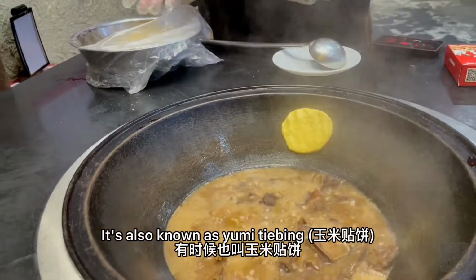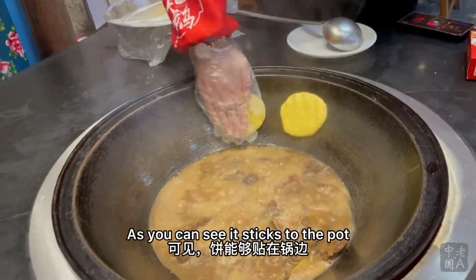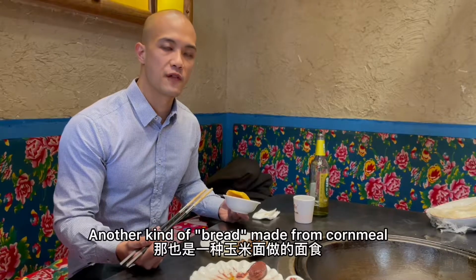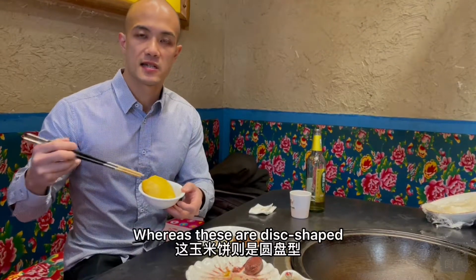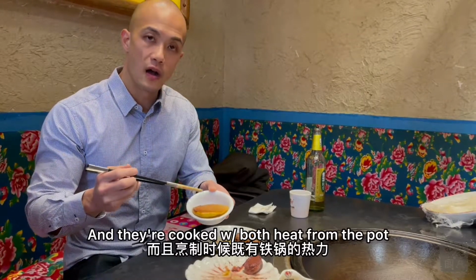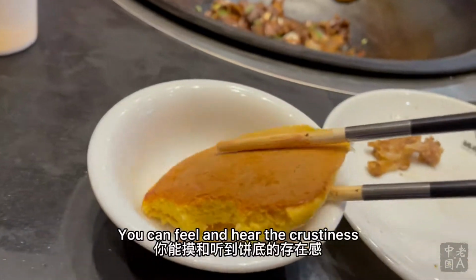This is the Yue, which can be considered a type of cornbread. It's also known as Yue tieling, here emphasizing the attributive verb tie, meaning to stick, because as you can see, it sticks to the pot. It's similar to the Wuotao, another kind of bread made from cornmeal, but those are conical and steamed, whereas these are disc-shaped, and they're cooked with both the heat from the pot and the steam emanating from the simmering foods. A beautiful brown crust has formed where the bottom is in contact with the pot. You can feel and hear the crustiness.